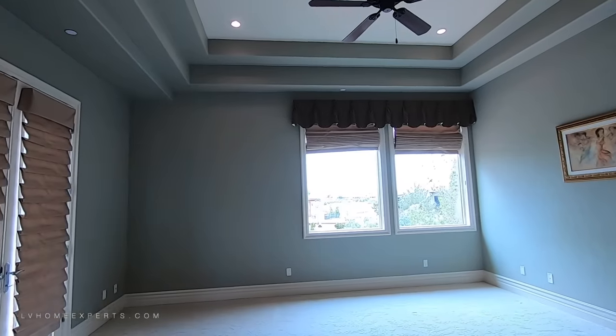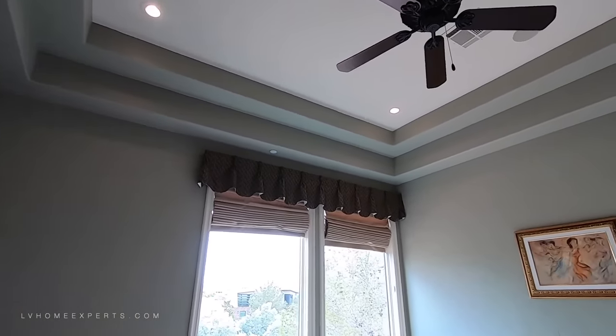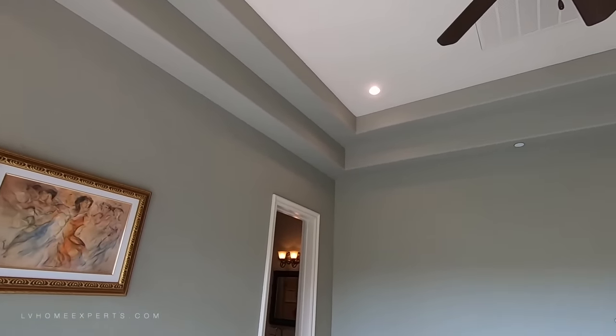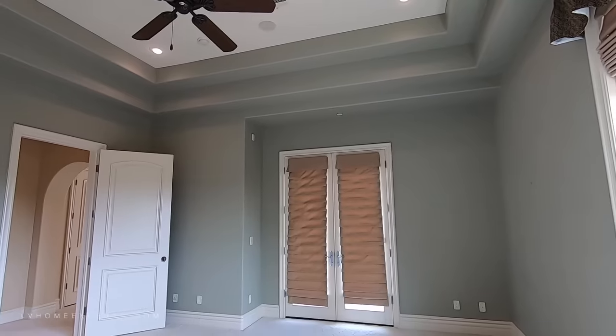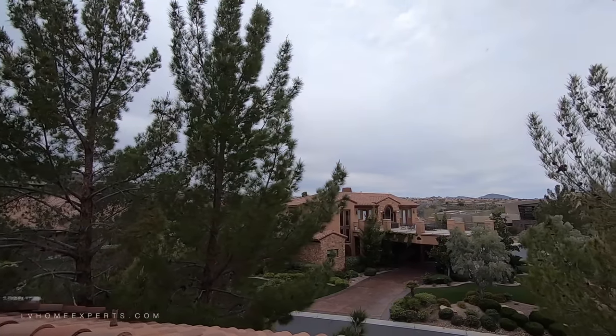Wow, look how large this room is. You got a double tray. You got can lighting, ceiling fan. You got the speakers. You got the French doors that take you out to the balcony. Here's the front of the home.